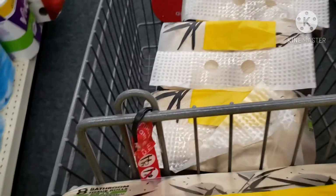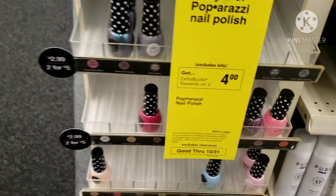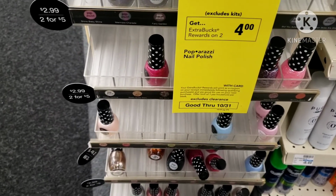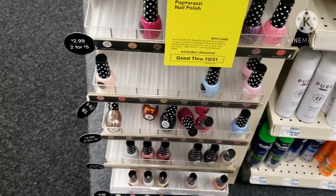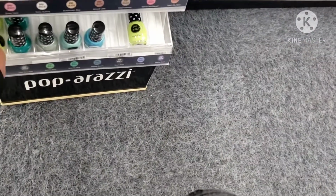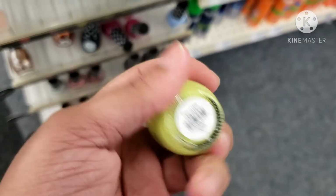Find that paparazzi nail polish. It's normally on the end cap, so let's go find it. All right, here's a nail polish deal right here, guys. The Babo toilet paper was not marked, as you could see, so I'm going to pick up this cute green. What is this one called? Prime of Lime.